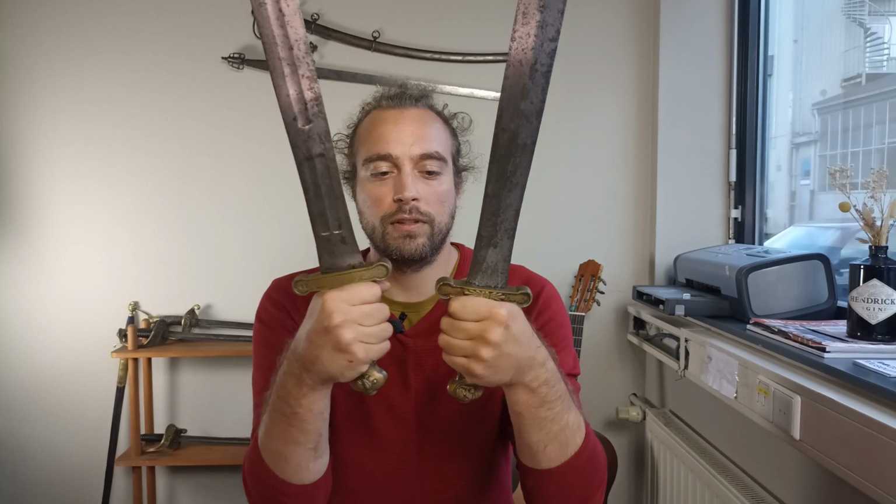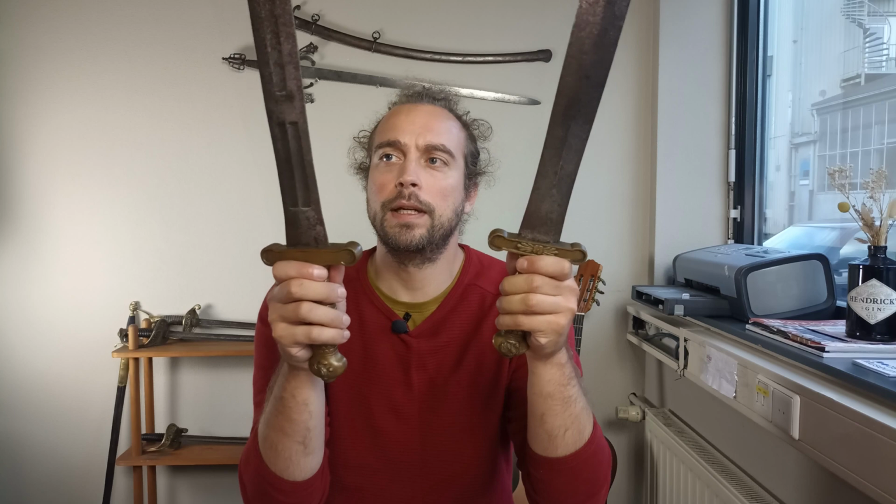So, this one here is modeled after the 1816, and this is modeled after an 1831. None of these are military issue swords. These are most likely French National Guard glaives. And I say most likely because there seems to be a degree of debate on these swords. As I mentioned in the previous video, glaives are really tough sometimes to fully identify.